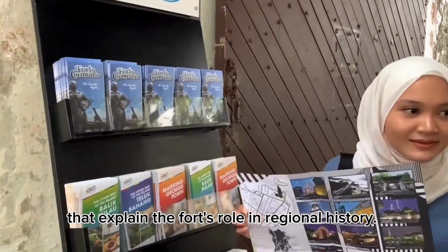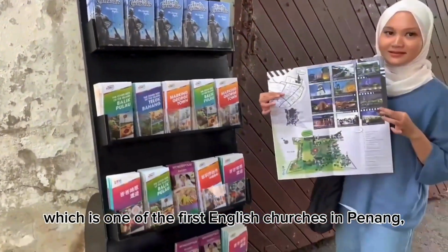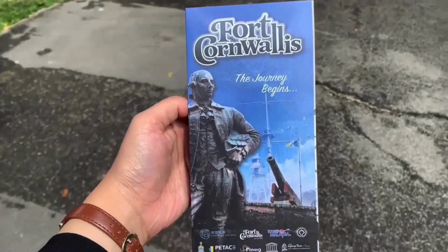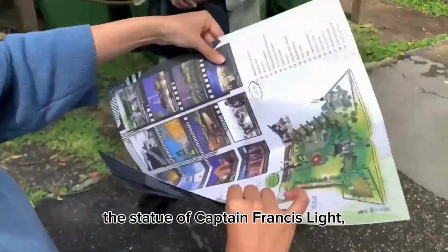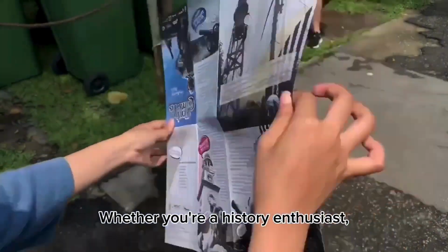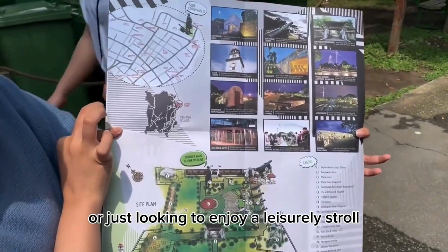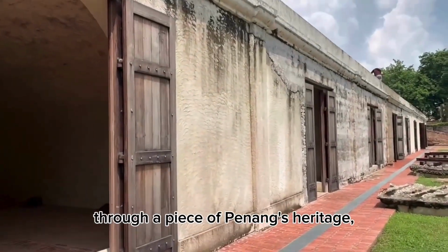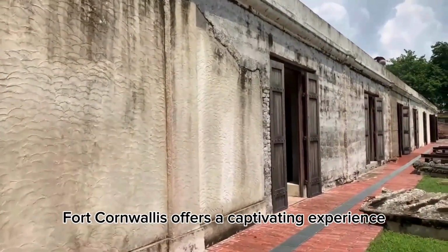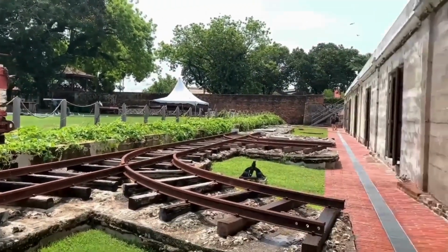the regional history. Notable highlights include the chapel, which is one of the first English churches in Penang, the statue of Captain Francis Light, and the numerous bronze cannons guarding the fort. Whether you are a history enthusiast or just looking to enjoy a leisurely stroll through a piece of Penang heritage, Fort Cornwallis offers a captivating experience that combines education and recreation.